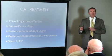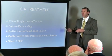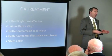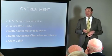Total knee replacement, the best indicator of post-operative range of motion is pre-operative range of motion. If you're stiff going in, you've got to work to not be stiff coming out.